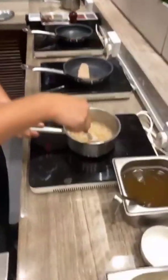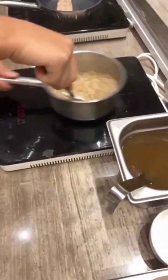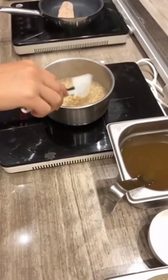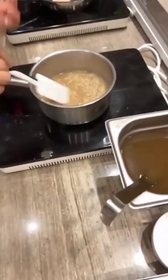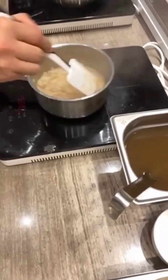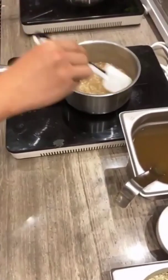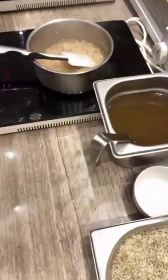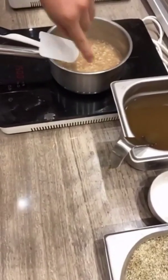So as you see, I'm just adding the stock time by time. So you're trying to dry out the rice and then add a bit more stock? Yeah. And then dry it out and again. Yeah. Okay. Actually, the most important thing here is to remove the starch out of the rice, because you need to stir it all the time. Okay. As you see, I just keep mixing. And you have the gas on medium or high in this case? It should be a bit high. Yeah, as you see, it's always boiling.